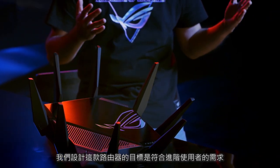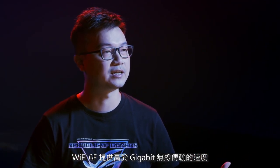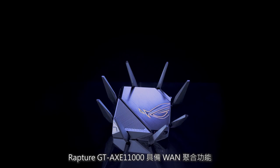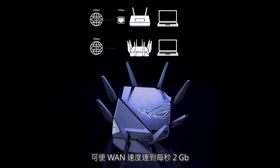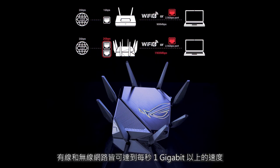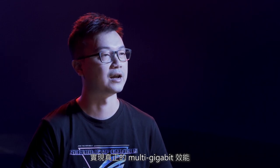Our design goal for this router was to meet advanced users' main needs: diversity and speed. Wi-Fi 6E delivers faster than gigabit wireless transmission speed, so why not make the wire speed match this? The Rapture GT-AXE11000 features WAN aggregation, which enables WAN speed up to 2 gigabits per second. And with 4x4 Wi-Fi 6 and the 2.5 gigabit per second LAN port, both wired and wireless networks can achieve speeds of more than 1 gigabit per second, bringing true multi-gigabit performance to life.